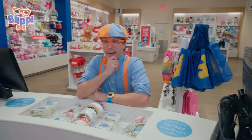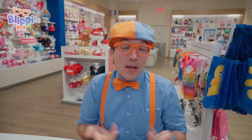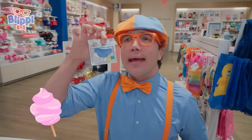Okay, smell number one. It's red and small and really tasty, especially on ice cream. Yeah, that's right. It's strawberry. Whoa. We could add strawberry. Oh, here's another smell. It's colorful, and you could probably get it at the fair. Oh, and it's really wispy and sweet. Yeah, that's right. It's cotton candy. Yum.